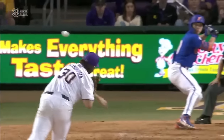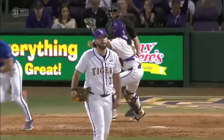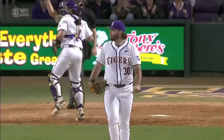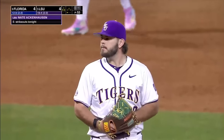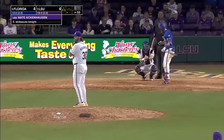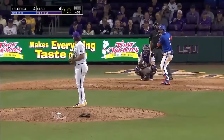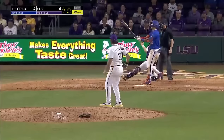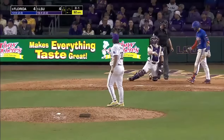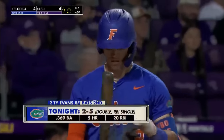Well, Nate Ackenhausen has had them all working tonight. That was the slider, kind of down away. He's shown us a really good changeup. And now it's Ty Evans. Evans sends a fly ball out of play on the right side. That's a parking lot souvenir.